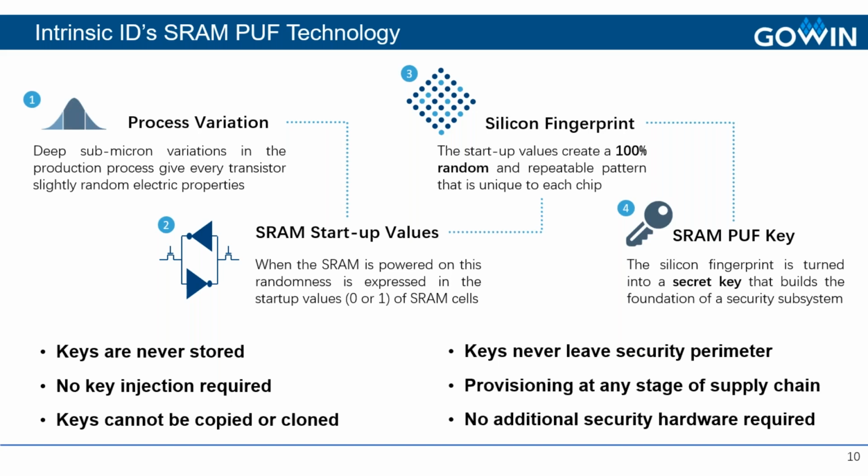Also, the key never has to be injected into the device. Because it is created from the variations in the silicon, there is no step in your manufacturing process where you need to provision the root key of your device. The keys can also not be copied or cloned because they are never stored in non-volatile memory. It's not possible to simply copy one memory from one device to the next and have a working clone of the device with the same cryptographic keys, because the key is not there.